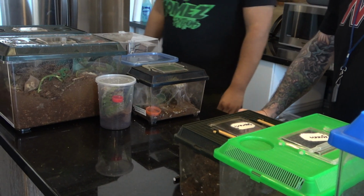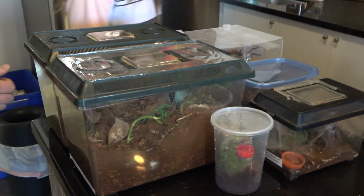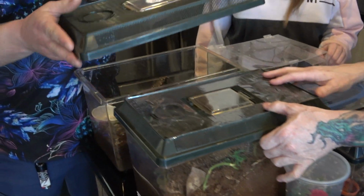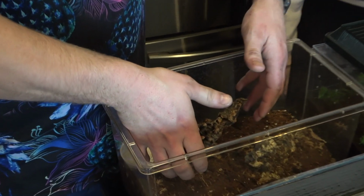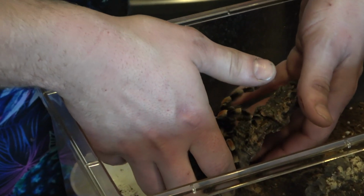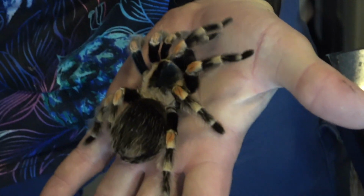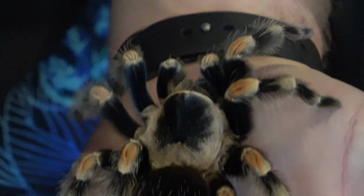So I brought some of my collection jewels, I guess we could say. We'll go with this guy first, which is actually a female. This is my subadult female, Redney. So the little one you saw is just a small one. This is a subadult female. These guys max out at about 6 inches. So sick. It stays nice and docile like that. Yeah, they stay nice and calm easily.